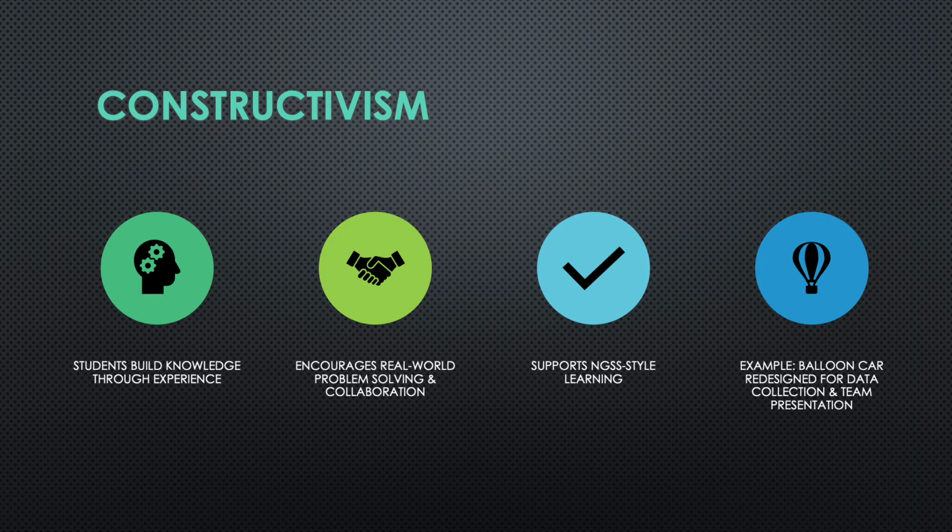Another learning theory to apply is constructivism. Constructivism is a learning theory where students are building their own understanding through experience, interaction, and reflection. Unlike passive learning, this is more of an active process.